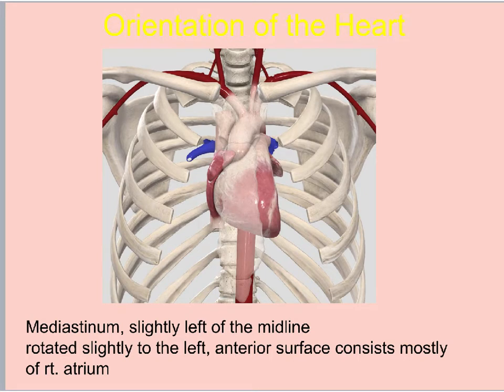Just real basically, if you want to look at the orientation of the heart, I took this image from the Complete Anatomy app, and you can barely see, I've faded it, the sternum here. So the heart lies posterior to the sternum, or behind the sternum, in a body cavity that we learned about in the very first week of class called the mediastinum. I don't mind which term you use.